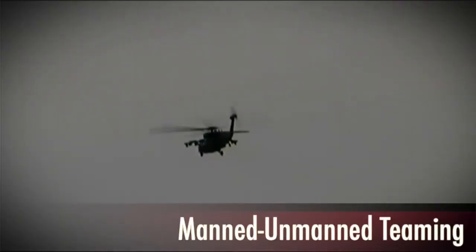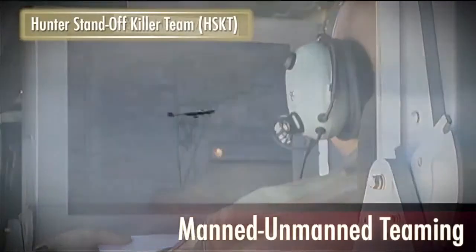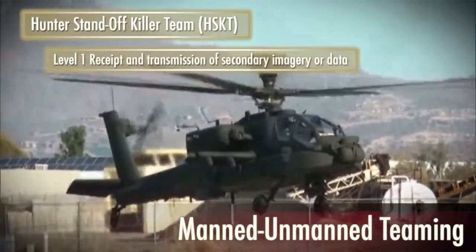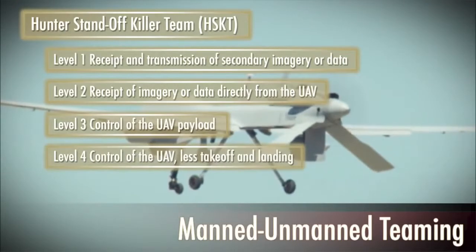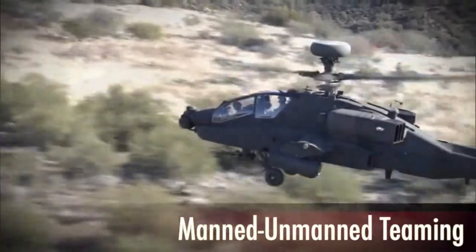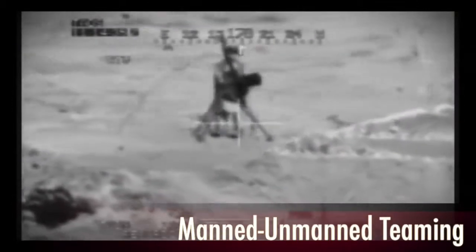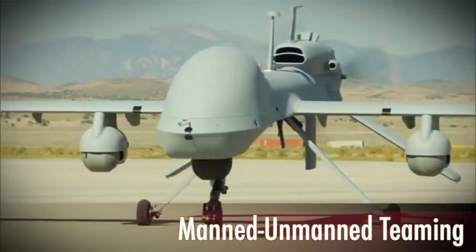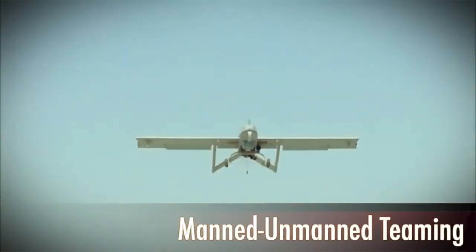AMUST was followed by an expanded effort under a program known as Hunter Standoff Killer Team, or HSKT, which equipped 2 Apaches and Hunters and conducted numerous demonstrations leading to refinement of the technology and demonstrating a Block 3 could perform all the functions of a UAS ground control station, including firing weapons. It is important to note, however, this capability is only possible because of RPA cognitive decision aiding provided by the Block 3 MCAP-based processor. This effort is a vivid example of the AMRDEC's organizational teaming process for accelerated technology insertion.